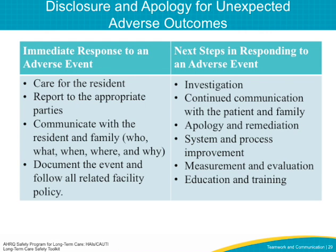During the initial communication with the resident and family, providers should communicate only relevant facts that are reasonably certain at the time because further investigation and resolution may be necessary. Advise the resident and family that communication will be ongoing as follow-up investigation occurs. Advise the resident and family that a designated contact person, usually the nurse manager, is available for their questions and concerns.